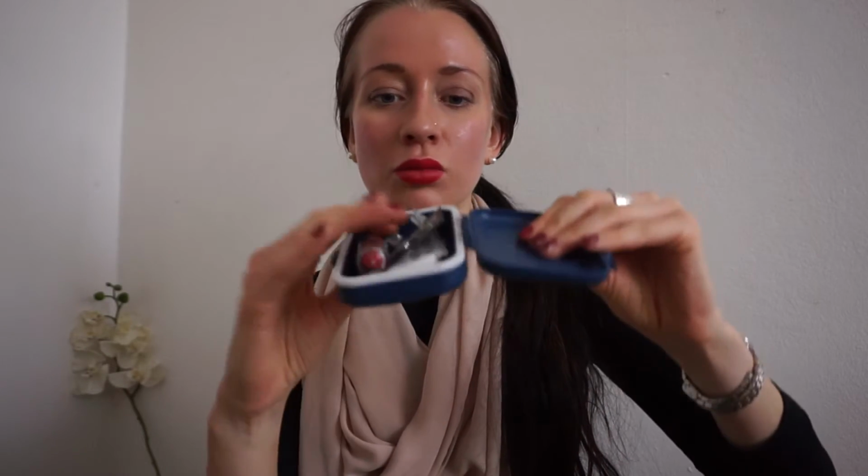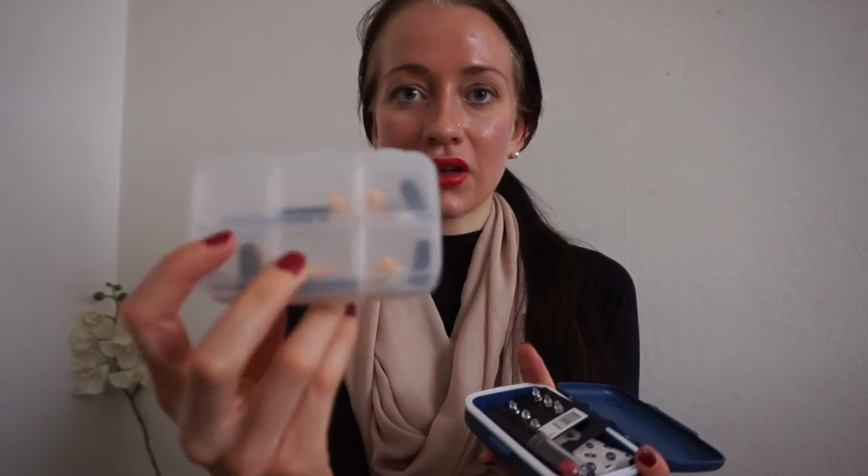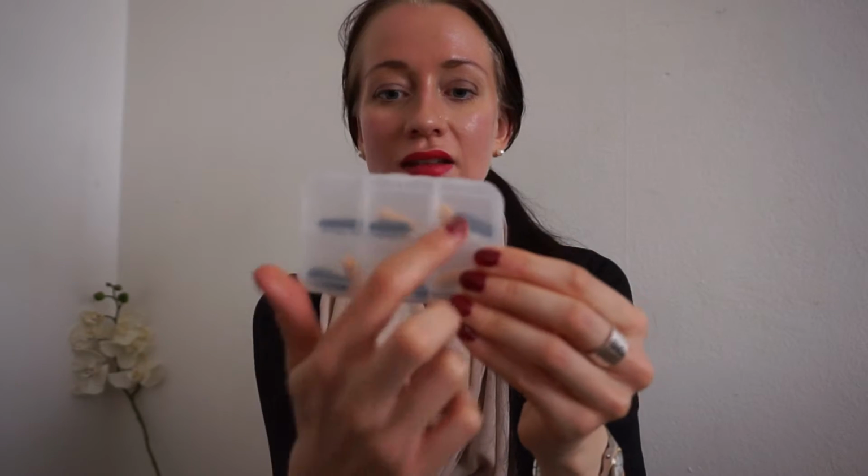But this is actually just a compartment like this, a small box, and this one came with this small pill jar inside here. So in here I have organized all of my vitamins. I have 6 days organized, so whenever I eat my breakfast or whatever, I just take my pills. I have them already in here, so I don't have to search for them in some jars, and it takes time.